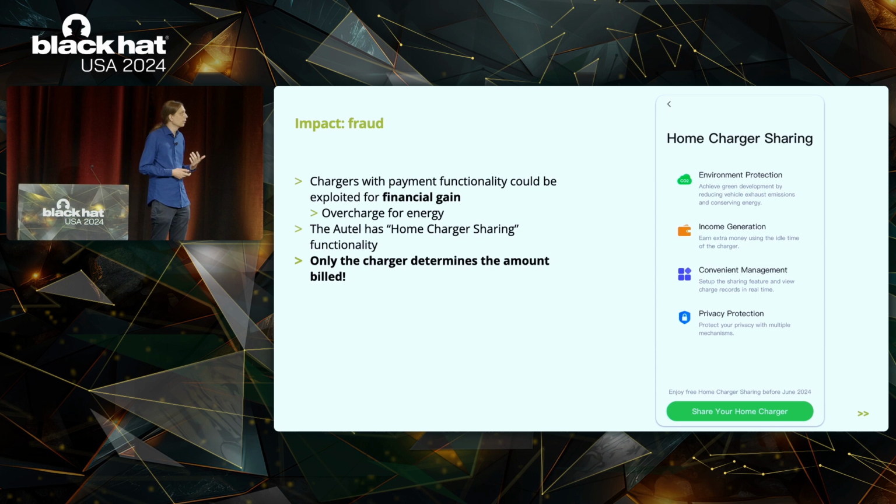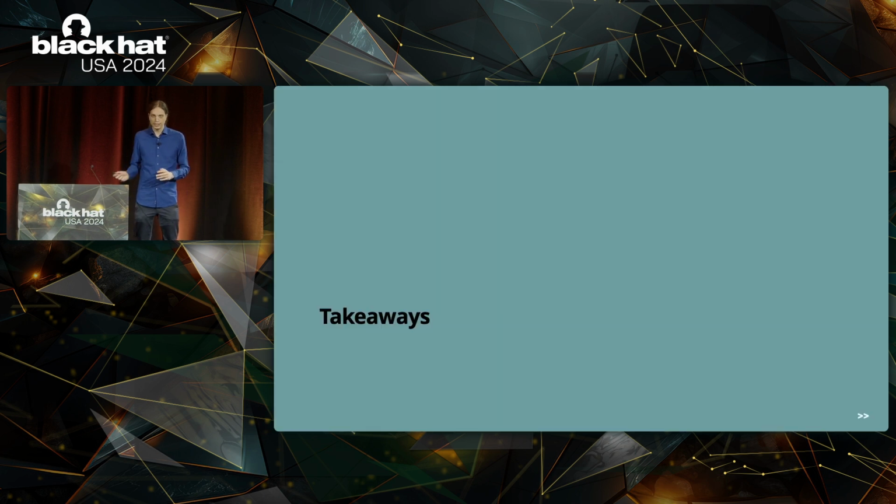Because with chargers like this, it's actually only the charger that determines how much money you will be billed for. Because the car doesn't really know anything about your charging card, it cannot communicate that to the provider. And the charging card itself cannot communicate. So it's just the charger that knows how much you charged. And it's basically a payment terminal for making payments, which makes the level of vulnerabilities that we saw here pretty worrying. And finally, I'm going to give it to Khaled for some takeaways.